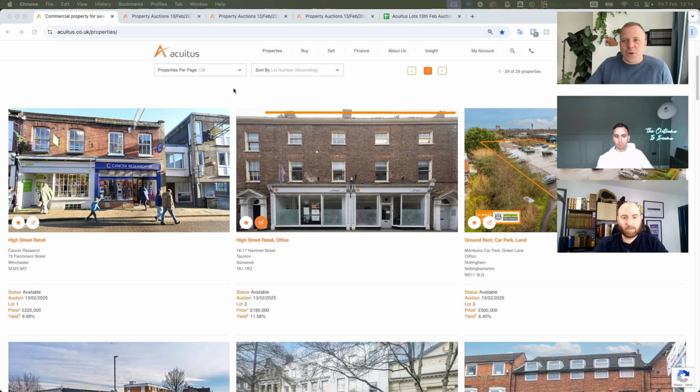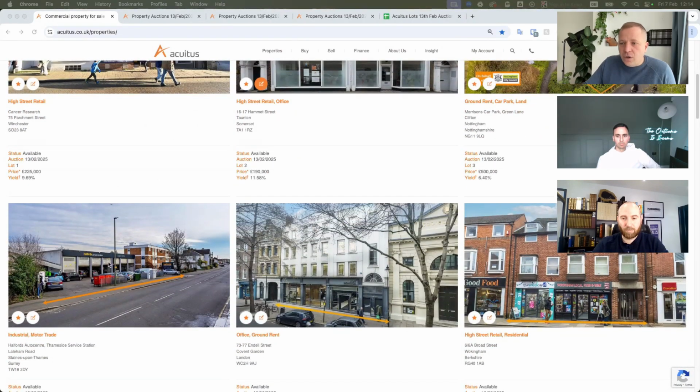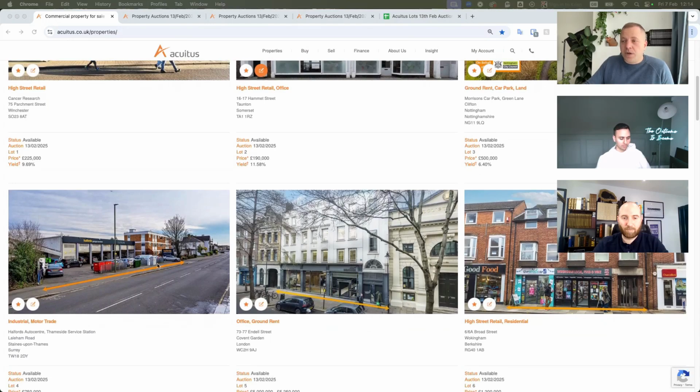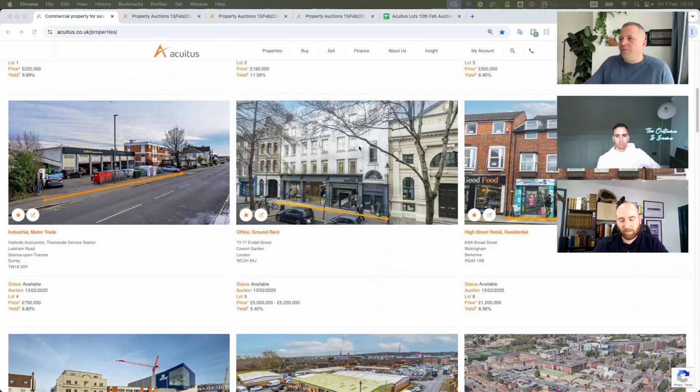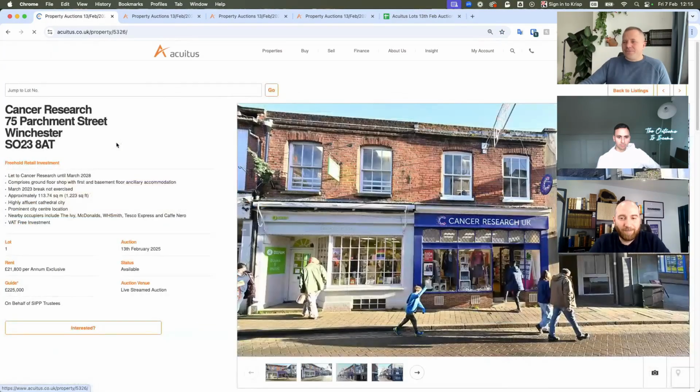So first of all, the 3 properties that we picked that seemed really interesting is lot number 1, a cancer research let shop, a freehold in Winchester, very prime location. Then we have Halford's Auto Centre, a property let to Halford's until 2036, but it's a prime development site. It's in Staines upon Thames, and also a very prime investment in Covent Garden, available with a guide price of 5 million, and we'll look into those in detail. Shall we start with cancer research? Let's do it. Let's go for it.